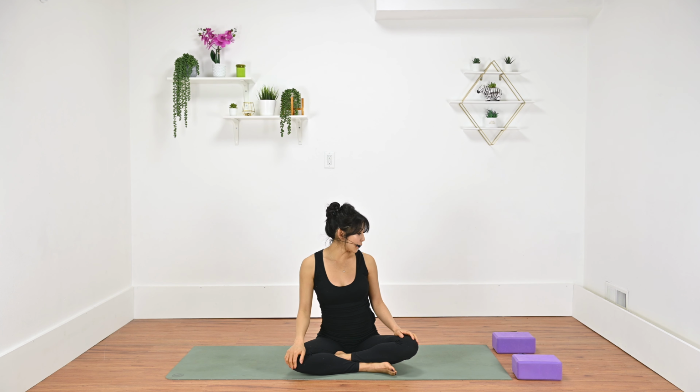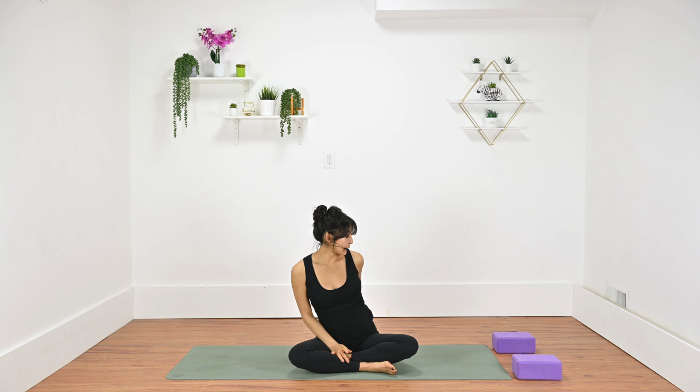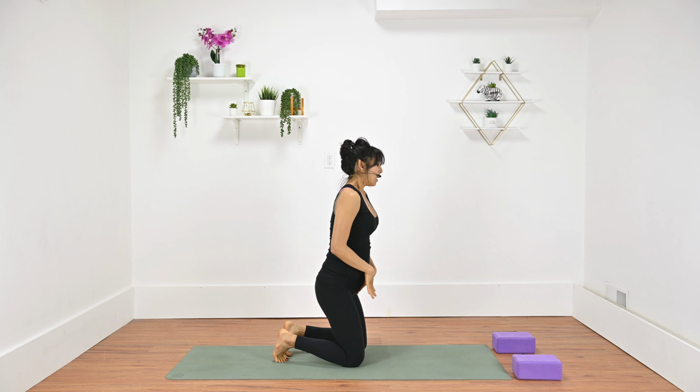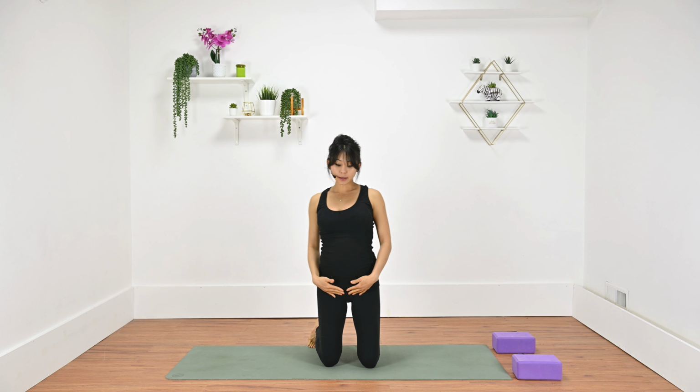All right, so you will need a block. If you have a soccer ball or any type of ball, that works as well. Before we get started, I'm going to talk about a little bit of pelvic tilting. So I'm going to show you first. If you've never done a pelvic tilt, or if you're new to yoga, this might be completely brand new to you, okay?